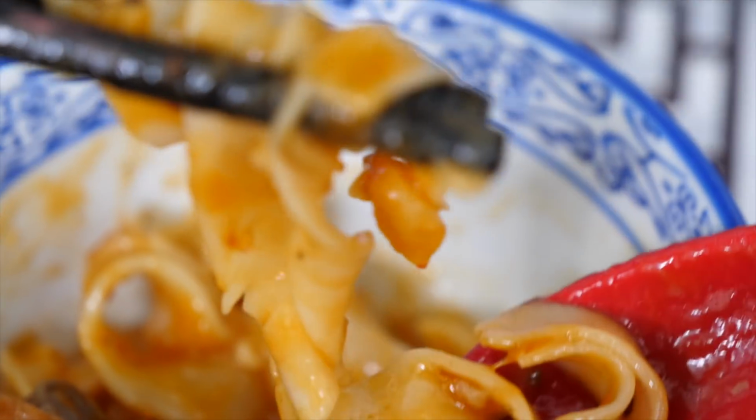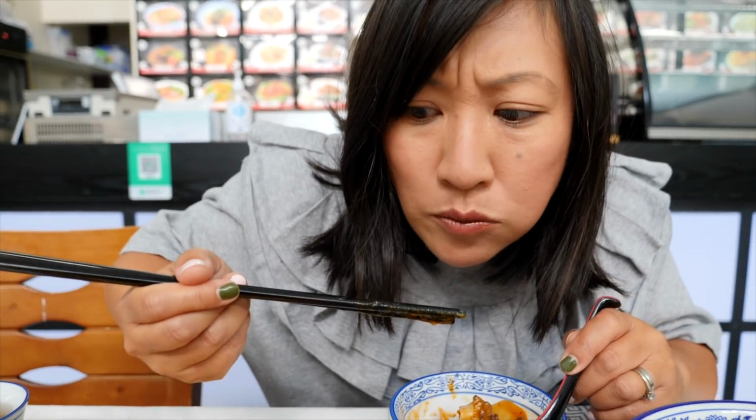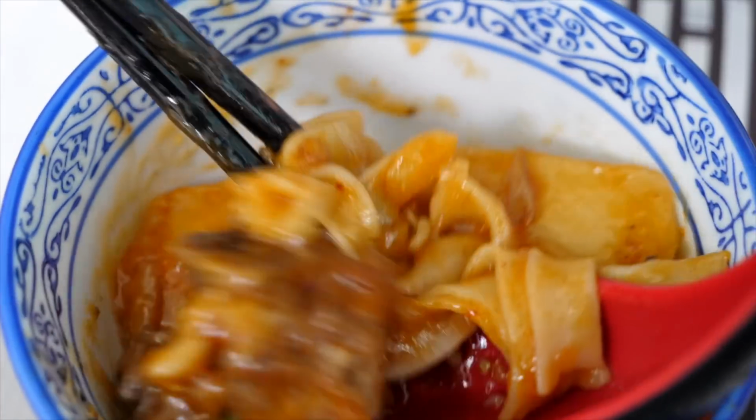The sauce in that is really nice and thick, so it really coats the noodles, not overly spicy. But with a great kick. Loads of potato in there, chicken on the bone. So much flavour.